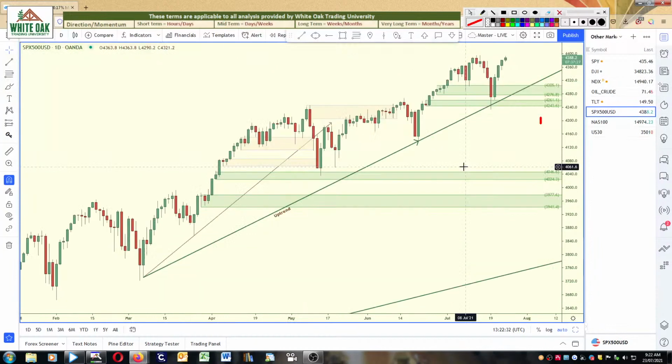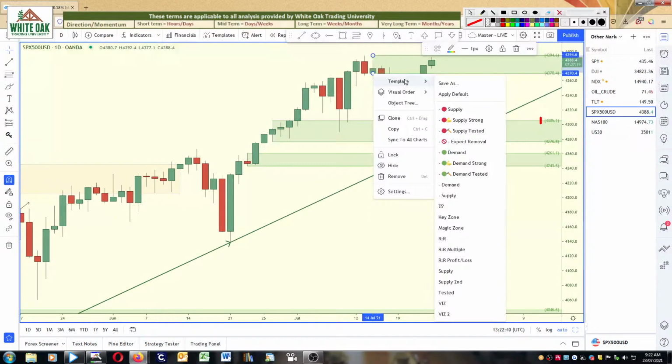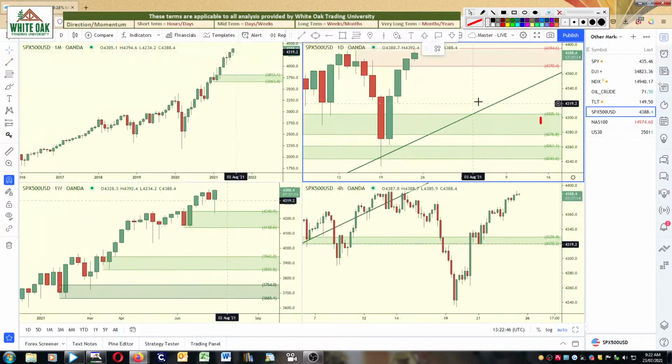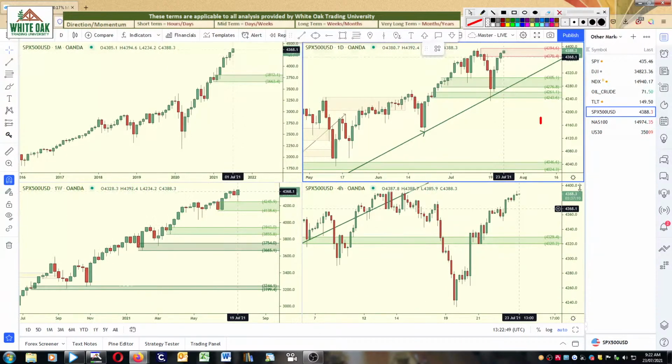Daily chart. Let's take a look. We have supply located here, which we are inside of. Once that area of supply gets taken out, it clears the path to the upside, so it's looking very strong. No reason to suspect that we're going to get a drop in price.